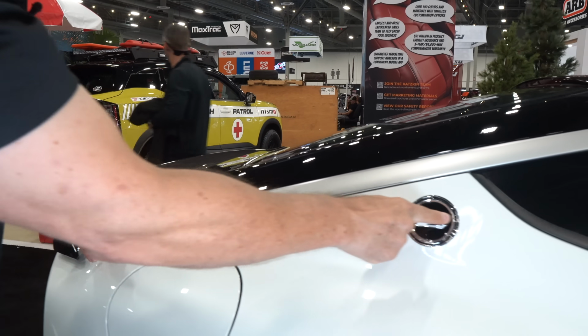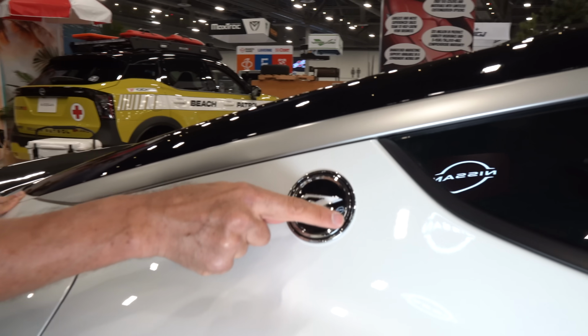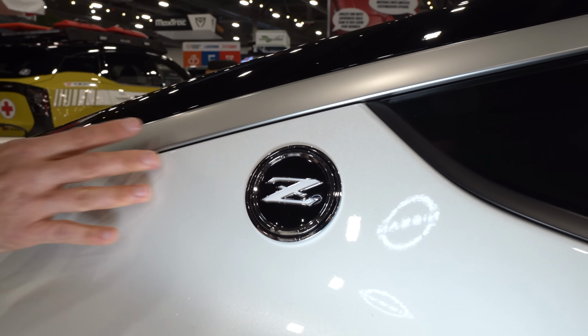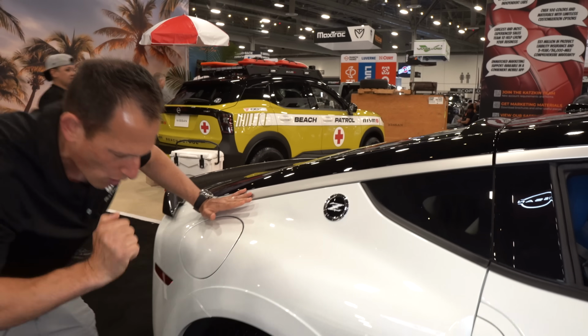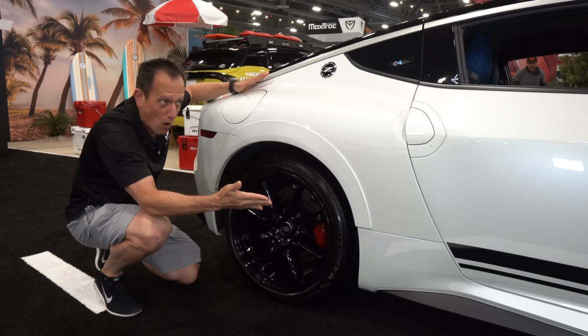Of course, you're gonna have that updated Z badge. And what's cool is, Steven's gonna zoom in and show you that it's actually a gear. It's a 7-cog gear. The reason why is there's 7 generations of the Z. That's that history. Working our way down, rear fender flares, just like up front, not as wide.